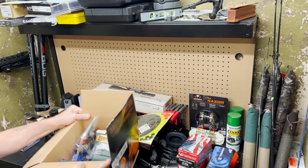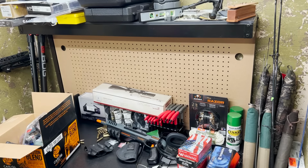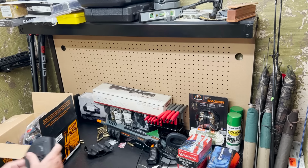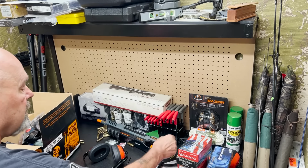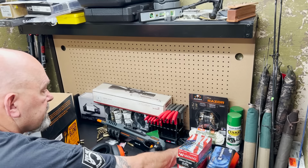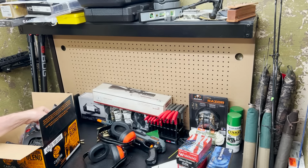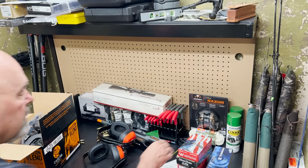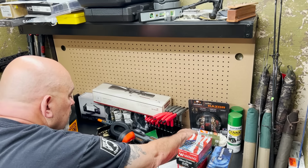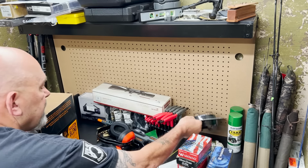Guys, I've got more stuff in here than I know what to do with. So we're gonna clean this up a bit. Put the targets down with the targets. I'm gonna put these holsters in there. That's a hip brace. This is for my scope and for my rangefinder. That's for hooks. These are my anchors for the walls in case I get more things I need to hang up there.